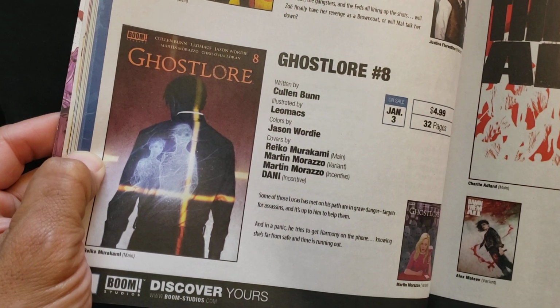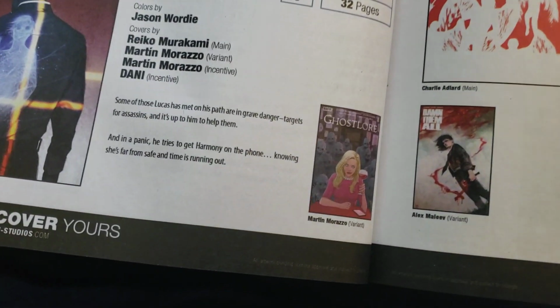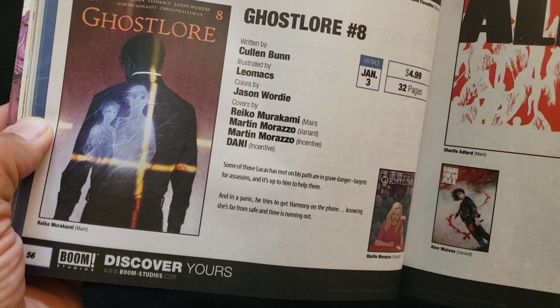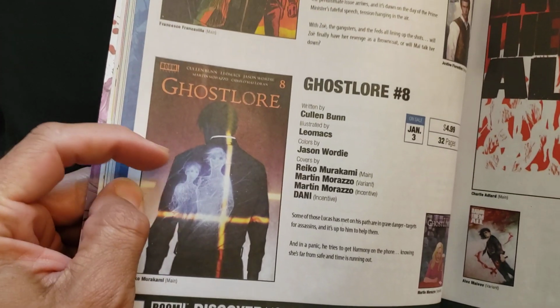Here we go, this is January 3rd. It comes out, so this one's out. Here's a variant cover down at the bottom, real small. Some of those Lucas has met on his path are in grave danger, targets for assassins, and it's up to him to help them. Now, what is this, like Priest?